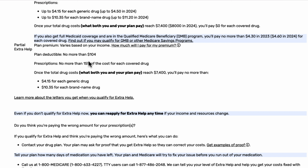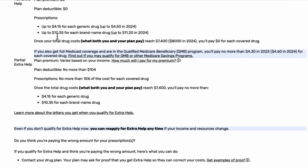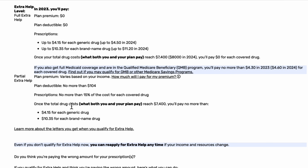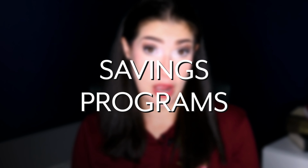Your deductible can't be any more than $104, and your prescriptions can't be any more than 15% of the cost for each covered drug. Now, once you've reached catastrophic coverage, if you reach catastrophic coverage, then those copays are the same whether you have full extra help or partial extra help. Finally, let's talk about savings cards and discount programs.